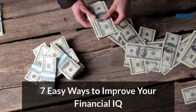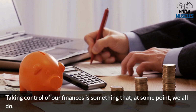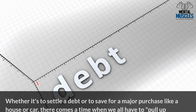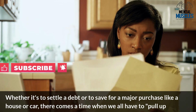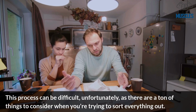7 easy ways to improve your financial IQ. Taking control of our finances is something that, at some point, we all do. Whether it's to settle a debt or to save for a major purchase like a house or a car, there comes a time when we all have to pull our socks up, as they say. This process can be difficult.